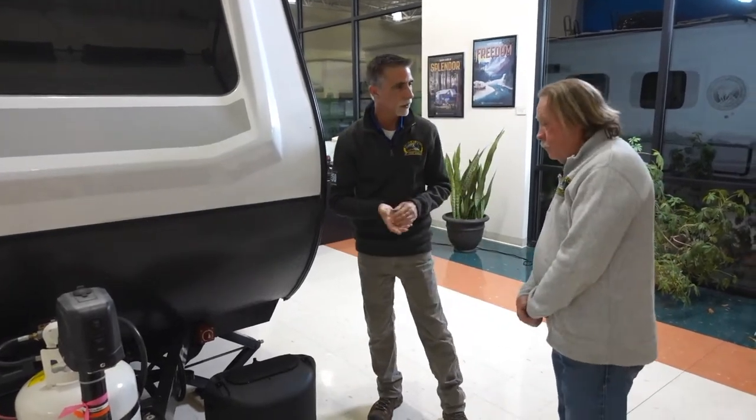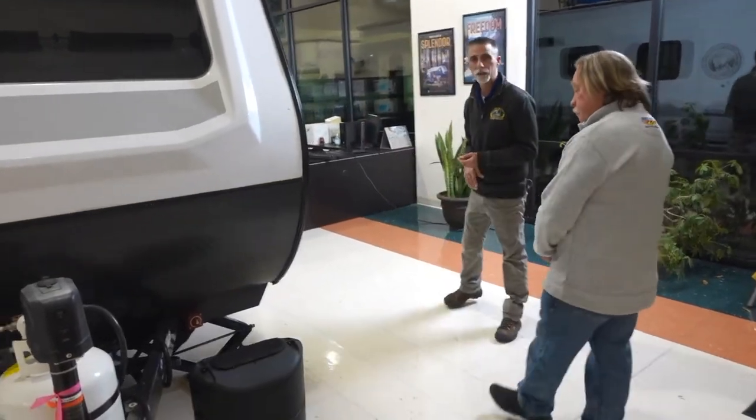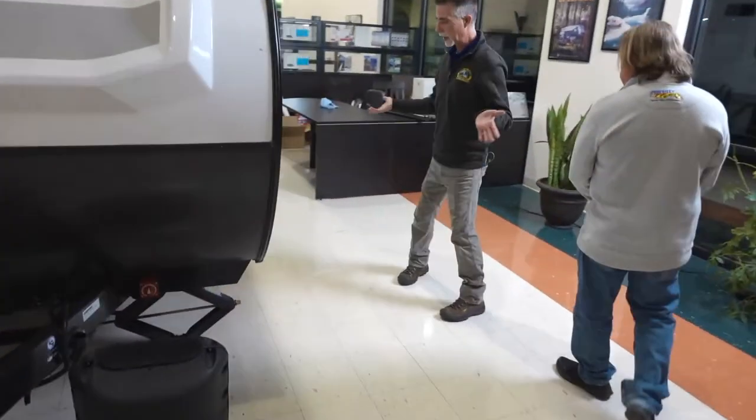Are we putting batteries inside when it's cold out? I still recommend it. If you're storing it for the winter, I highly recommend you take the battery off and take it inside. We've always kind of done that, but I just want to mention it. Now, we'll head around this side, you guys.